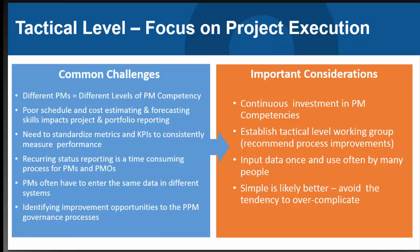But finally, to support the continuous improvement of the EPMO, the establishment of a project management level working group can be very beneficial here, because they're the voice at the project manager level for continuous improvement. They feed information to the EPMO around challenges and problems, and they also communicate and socialize any changes coming from the EPMO. So setting up a tactical level working group is a very beneficial thing.